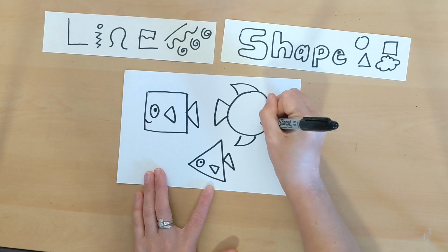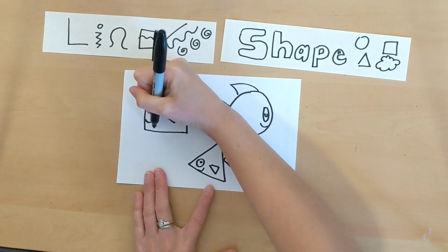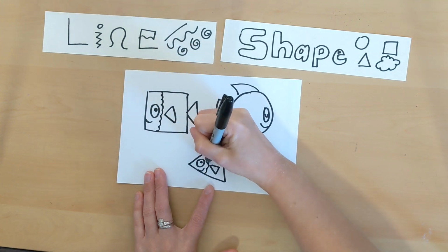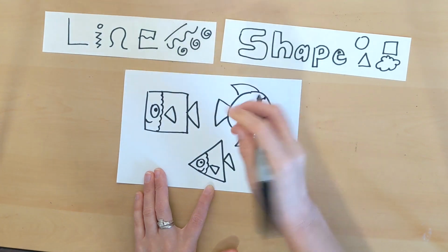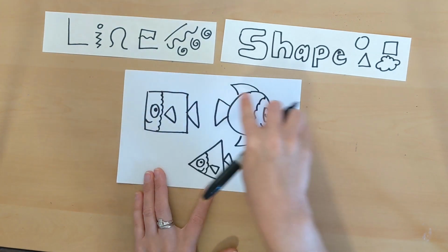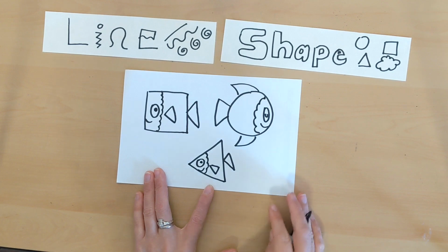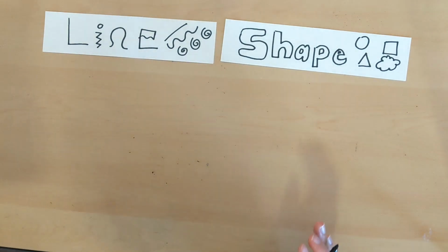Now we're going to draw a little curve line to make them happy fish. And we're going to come in with a line made out of C's to show where the head ends and the body begins, just like that. The body will be filled up with scales later, but the faces will stay uncovered, so please make sure you give them little face details. So those were simple shape fish.